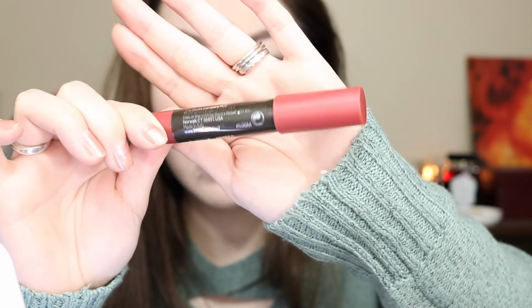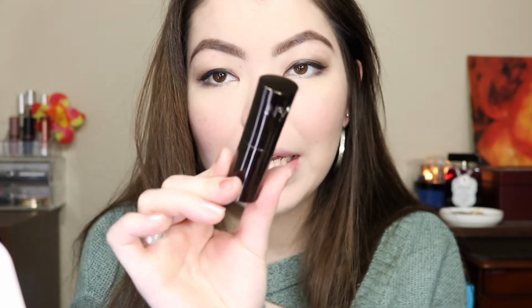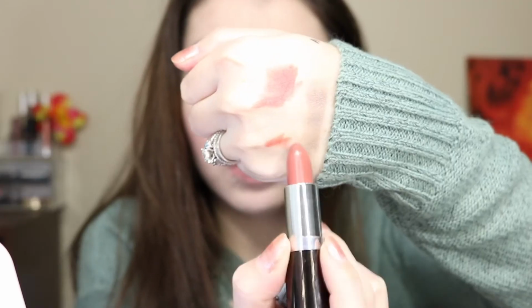First, we have the number 7 Matte Lip Crayon. It's this pretty color right here. It is a very rosy color, as you can see right there. It's not very opaque. And then we have the number 7 Moisture Drench lipstick in Tawny Rose. I absolutely love this color. When I tried it in the store, I just knew I had to get it. Sorry for the shitty swatches. It is a little bit on the orange side, which is kind of weird because I don't like the orange tone type of reds.